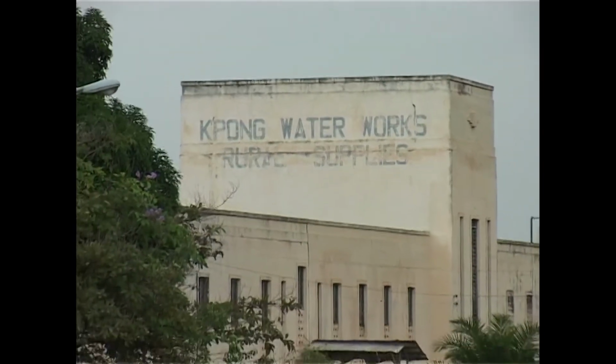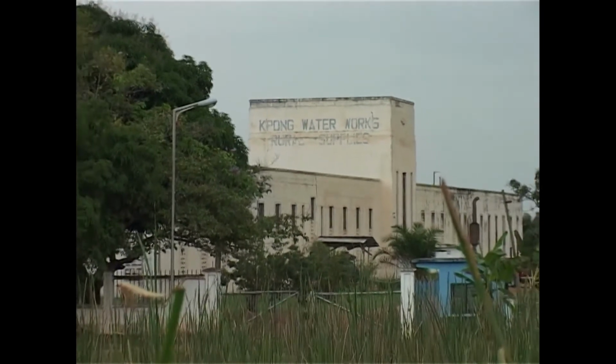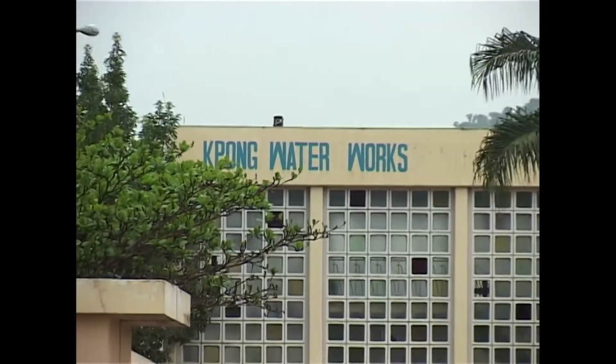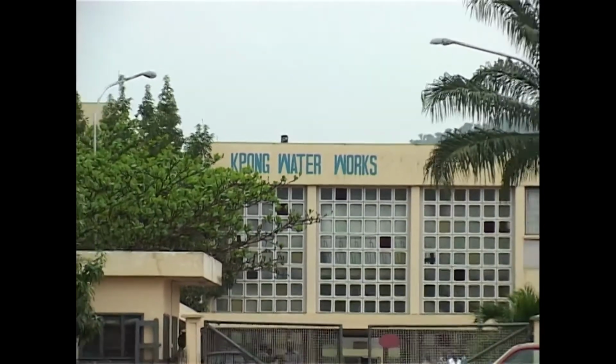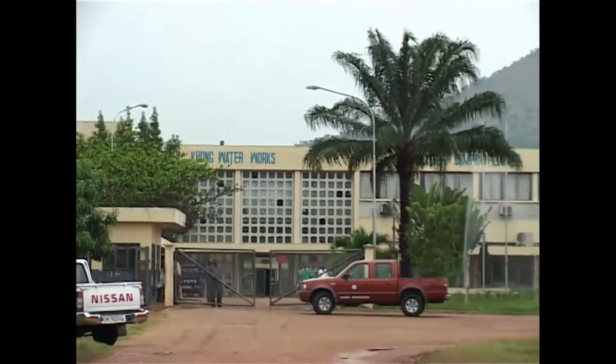The Kpong headworks is made up of two main installations. The old works constructed in 1930 and the new works built in 1966. Together, they produce an average of 44,000 million gallons of water per day.